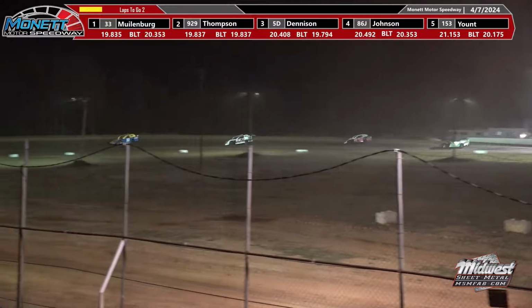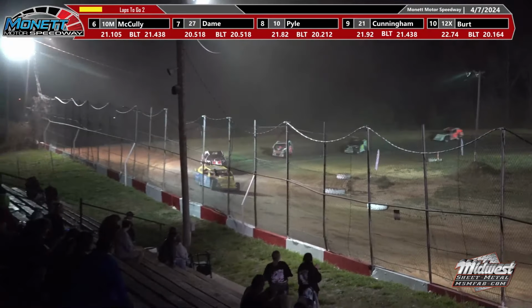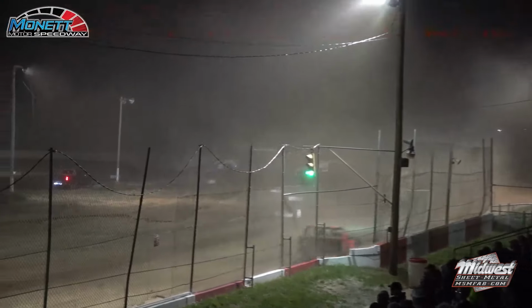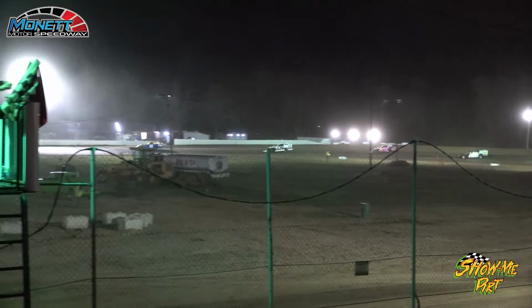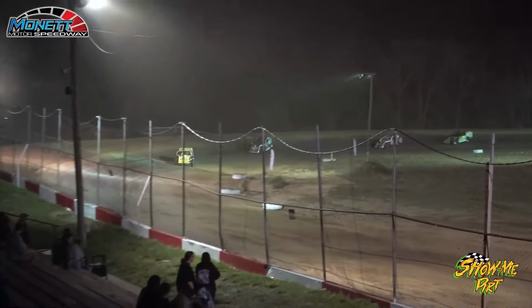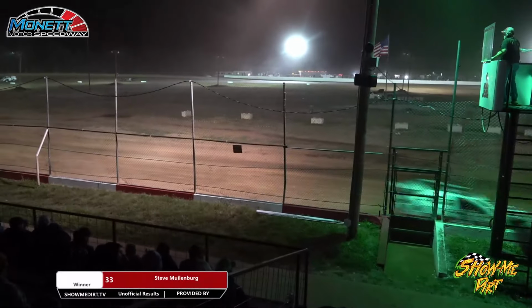Garrett Thompson was doing his best to reel him in there. Just half a second back. One more time around. We'll see if he can do it. Steve Muhlenberg starts to pull away. I think this one's going to be his, ladies and gentlemen, as he comes down 3 and 4. Checks out that black and white. Here we go.